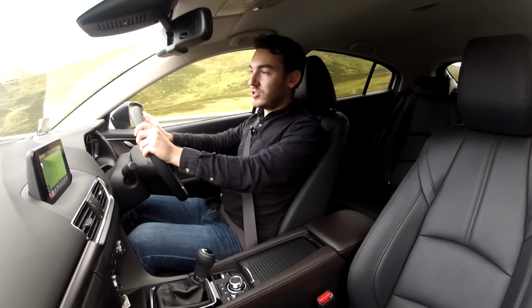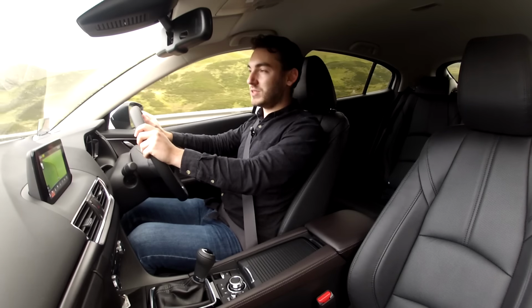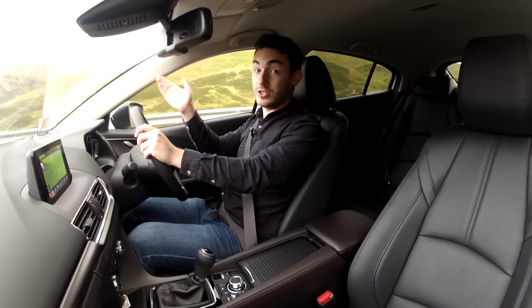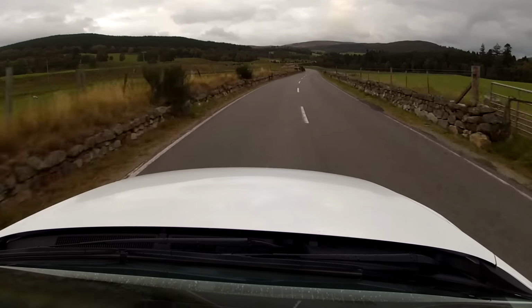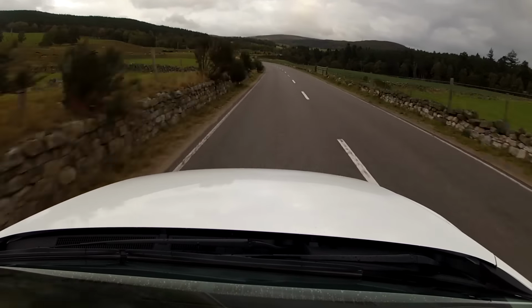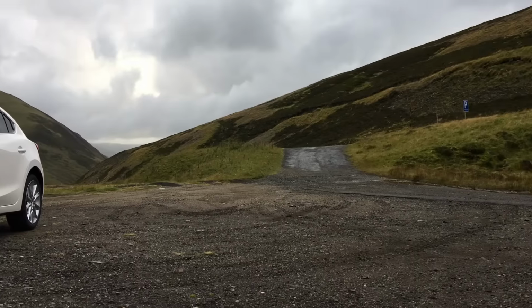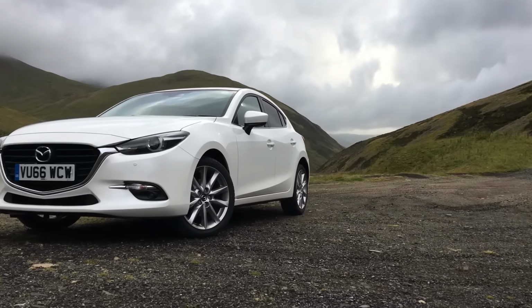Practical, yes. Functional, yes. Reliable, yes. But also something that maybe puts a smile upon your face when you're driving roads such as this. And so the Mazda 3 in its practical hatchback form here maybe is a very good demonstration of the company's ethos. This particular car is the new facelifted model, as mentioned.